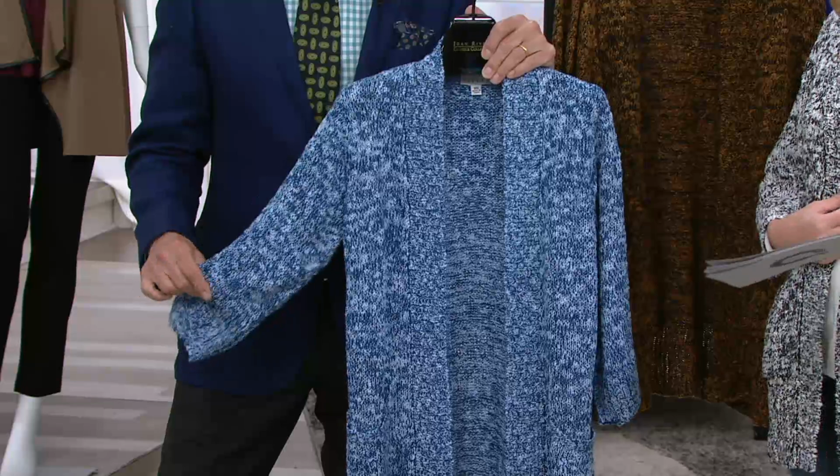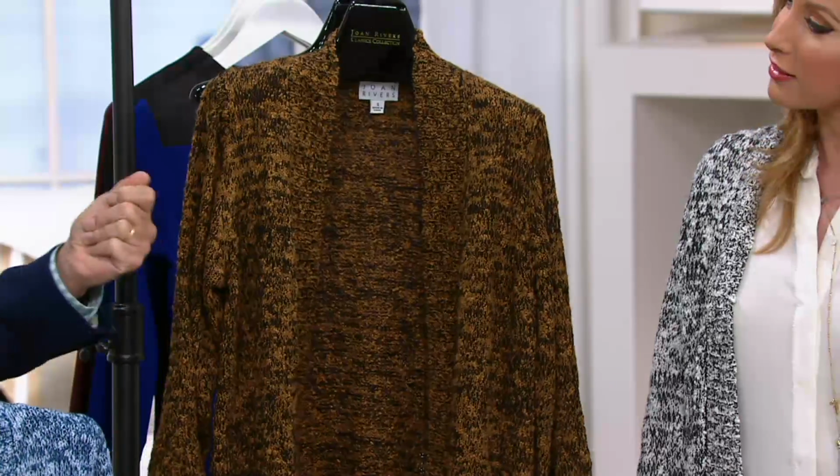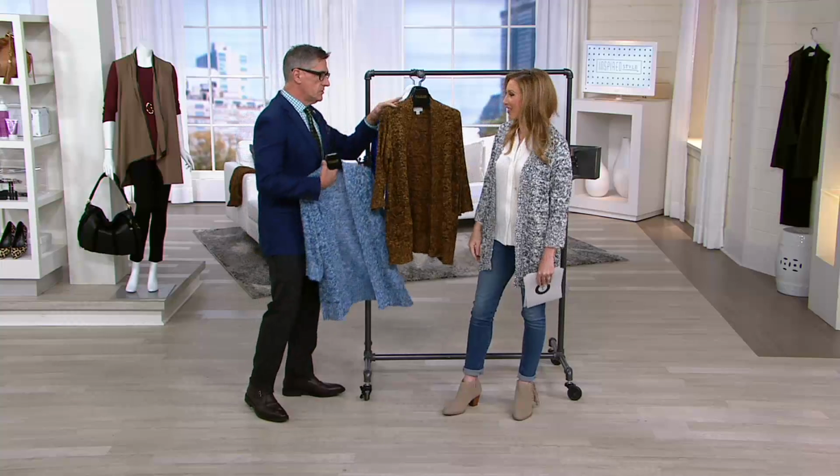You've got the blue and light blue, extra small through 3X. I'm in black and white, and then we've got black and camel as well. And the camel is kind of a butterscotchy, darker camel. So for fall, put this with a black turtleneck, put it with your favorite black pants. You are so on. With some gold jewelry. Gold jewelry, absolutely. I would totally do the gold jewelry thing.